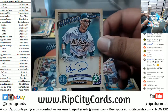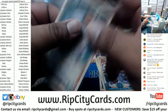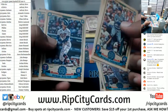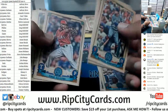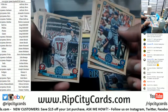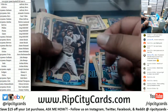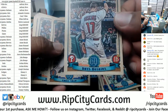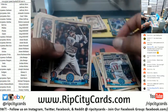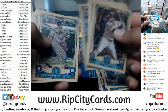A Chris Davis A's autograph right here. Go for it, Mark. Only because you asked. Are you sure that's not a variation? Nope, 293 is not a variation. Ha, Brandon, I see what you did there.